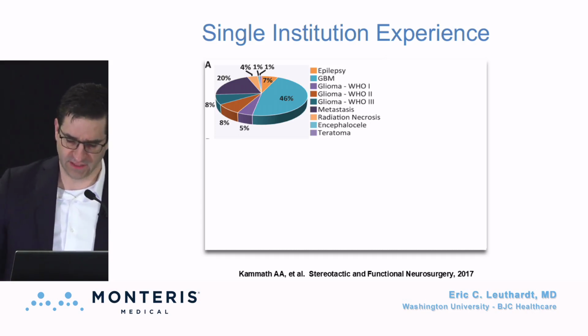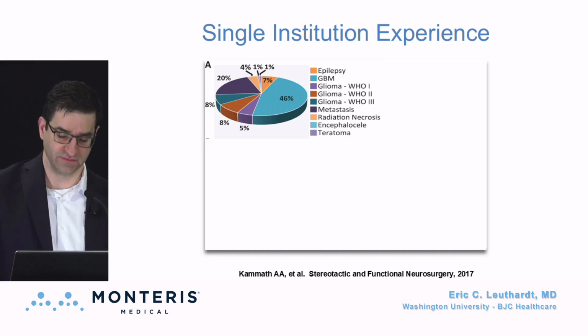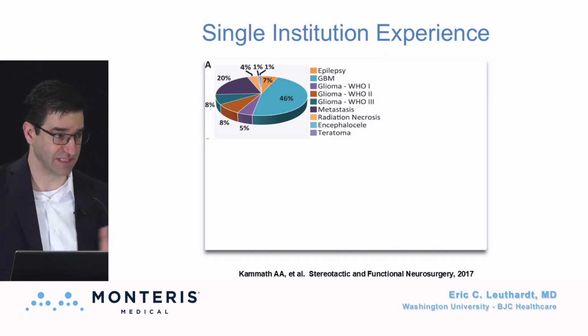Now, I'd say the other thing that we learned early on was that patients were doing really well with this. As we looked over time, the number of patients who would go to the ICU, and the duration that they would stay in the ICU, became less and less, to the point that currently our patients don't go to the ICU, they just go to a step down.